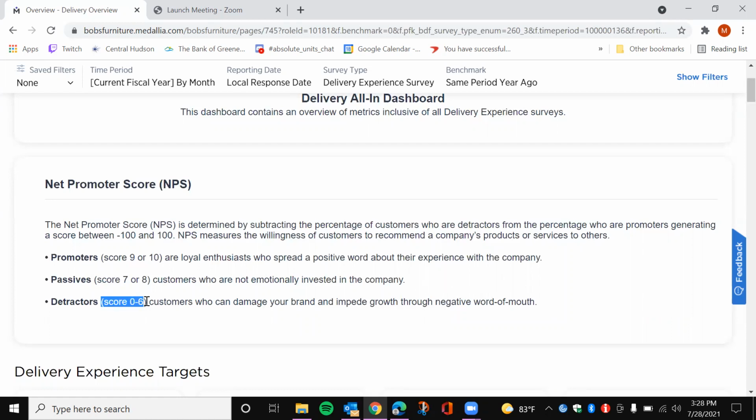The detractors are all the scores 0 to 6. These are the ones that customers said there was an issue at the time of delivery, or there was an issue with their overall experience, and they were not happy, and they are very unlikely to recommend Bob's Discount Furniture to their friends and family.